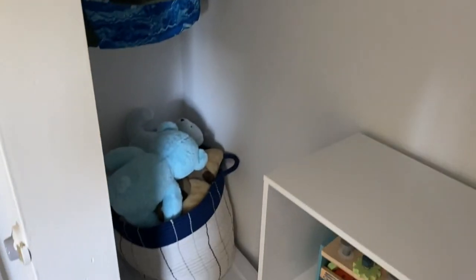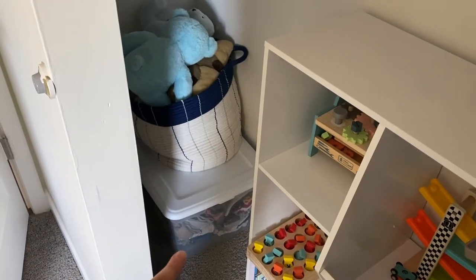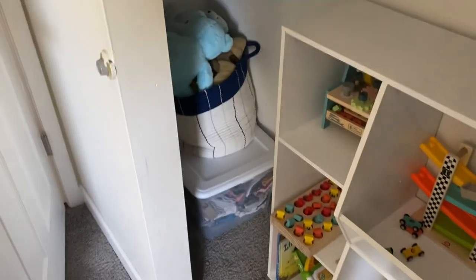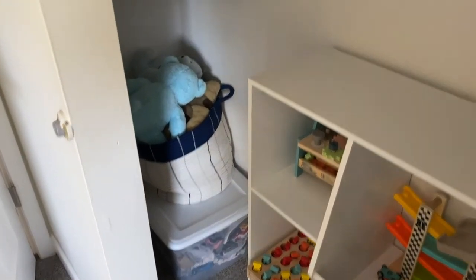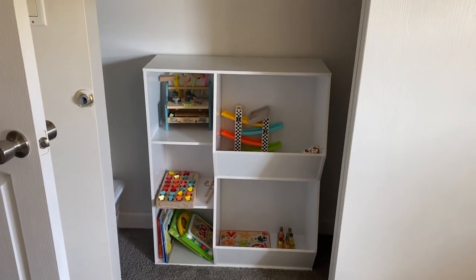Then in the corner right here, we took out his other toy, brought it to my mom's house. That is a bin of clothes that I don't think he will fit into. It's a new bin that I started and it's not full yet, so I'm gonna keep it in the closet down there. His stuffed animals. So this is a perfect cute little space. I love it. The rest of his toys are in the living room, which I'll show you guys.